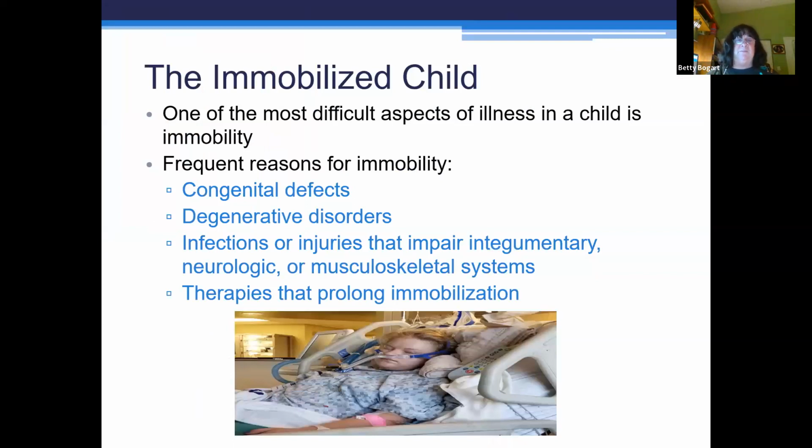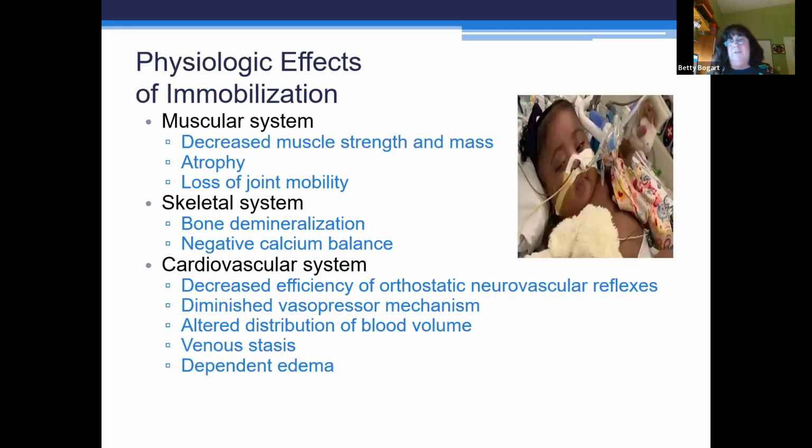Sometimes we have children that are going to be immobile for many reasons. It could be congenital. There are progressive muscle weaknesses, or brittle bone disease, which is degenerative, infections, injuries, crush injuries, and sometimes therapy will keep them in bed for whatever the reason is. Like Guillain-Barré, you're on bed rest, you're not up and moving. So many of those things will cause the child not to be able to move around.